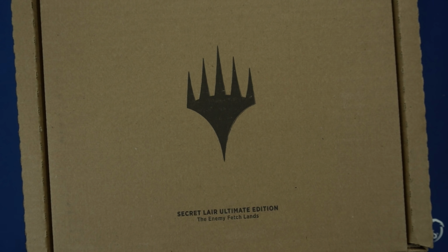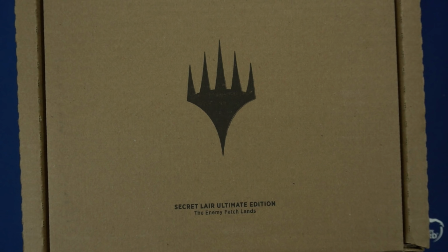So in this case, it all isn't about the fetch. When this was printed, people thought, okay, this is going to be Wizards' reasonable way to not only cash in on the Fetchlands, but also get them a little bit of supply and hold people over for a future set down the road that they could then cash back in on the Fetchlands. Well, that didn't last long, basically a set away from when they released the Secret Lair Ultimate Edition.